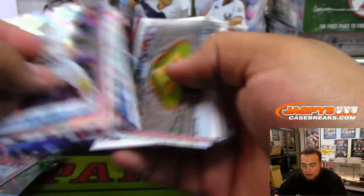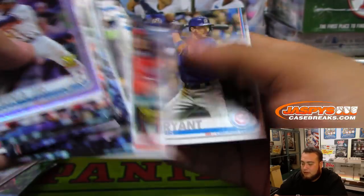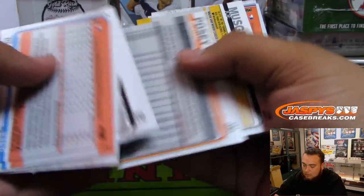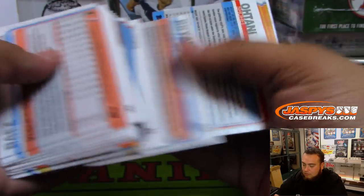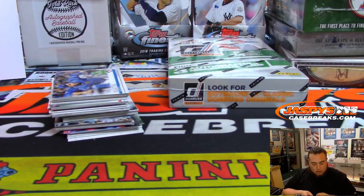Oh, did I miss a red parallel? I'll check it out right now, Benny. Thank you for that. As in it's numbered? It's a bias. Okay, I could look at that.